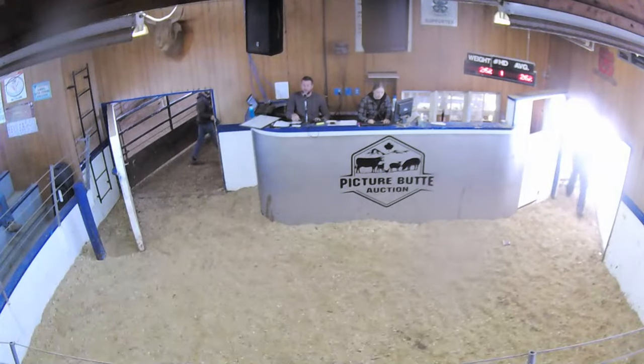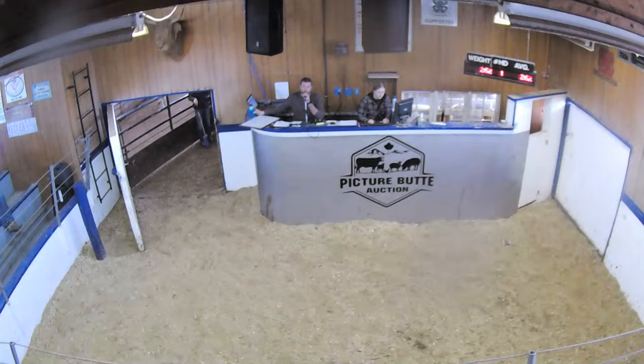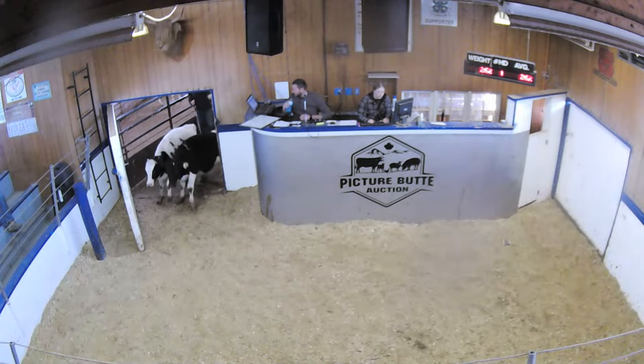$2.50, pen number 51. That's a good steer. Won't get him any better than that. Cody, we don't have a weight.